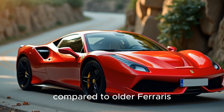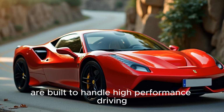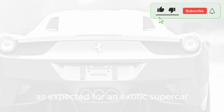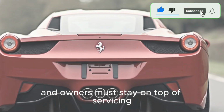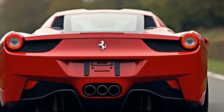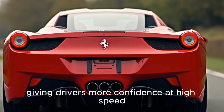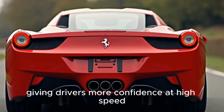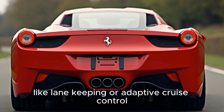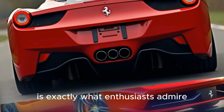Reliability-wise, the 458 has proven to be one of Ferrari's more dependable models, with fewer mechanical issues compared to older Ferraris, especially since the transmission and engine components are built to handle high-performance driving. But maintenance costs remain high, as expected for an exotic supercar, and owners must stay on top of servicing, tire replacements, and brake inspections. The 458 also introduced advanced safety and structural improvements, giving drivers more confidence at high speed. And while it lacks modern driver assistance features like lane keeping or adaptive cruise control, the purity of the driving experience is exactly what enthusiasts admire.